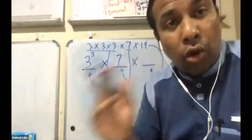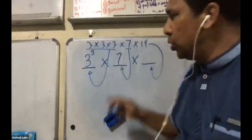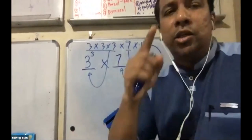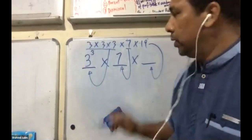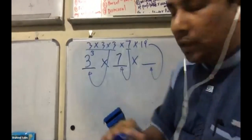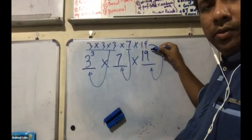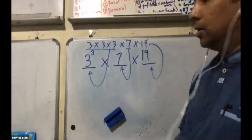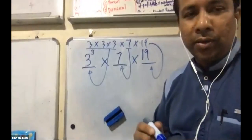It's 1 because later on you will learn that to the power of 0 is something else. So if your teacher asks you what's the power here, you say it's 1. Okay, don't say 0. Nothing is 0. It's 1 actually, but we don't write it down. And 19, the power is 1, but we don't write the 1. So this is your answer. Are you okay? Okay or not?